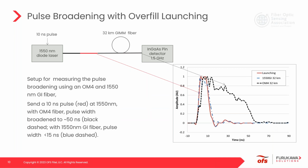Then we measured the pulse broadening with overfill conditions using the 1550 nanometer GI fiber and OM4 fiber. On the left is the setup. We have a 1550 nanometer diode laser. It sends out a 10 nanosecond pulse width. Here we make sure it's an overfill launching condition into a 32 km fiber. Then at the end of the 32 km, we put an InGaAs detector there with 1.5 GHz bandwidth. And here is the measured pulse shape.